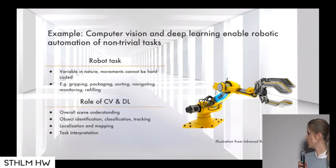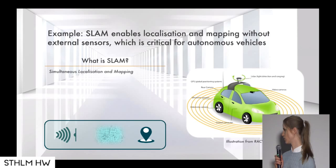So we do that a lot. Also, another example is in autonomous vehicles. This is what we do primarily. Our largest customer makes autonomous cars.